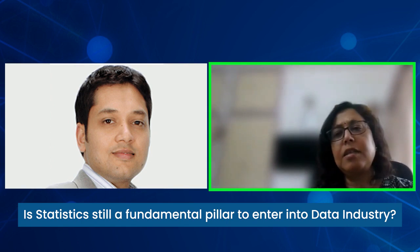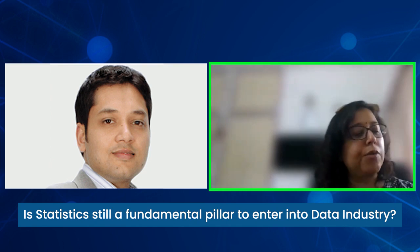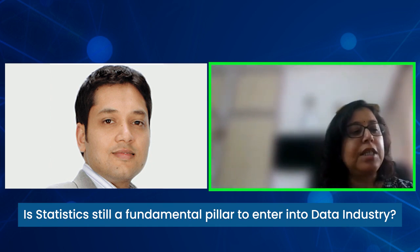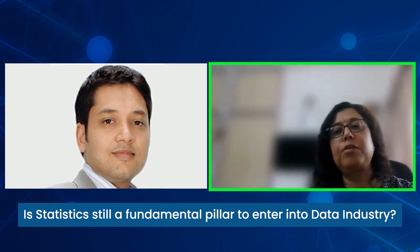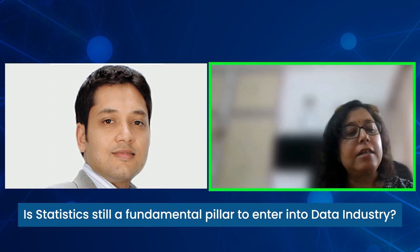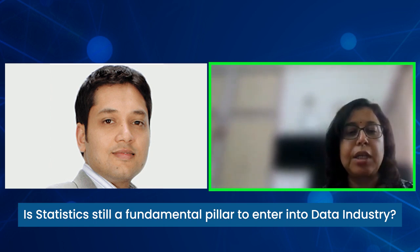So at present, the way these techniques are all being developed, I don't think statistical knowledge is so much required. What we do is, because this is a process company, for data analytics or data scientists we hire process engineers mostly, and whatever training is required in terms of basic statistics, we try to build it in our organization only.